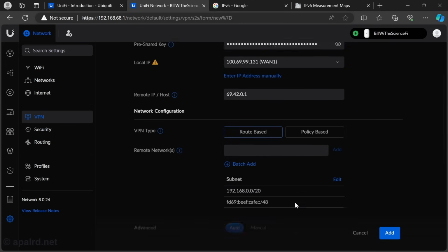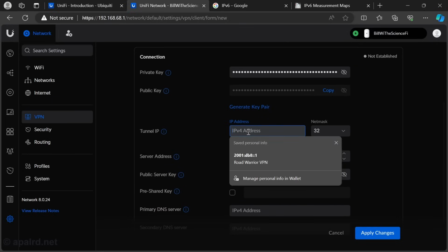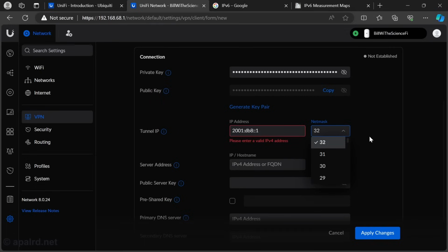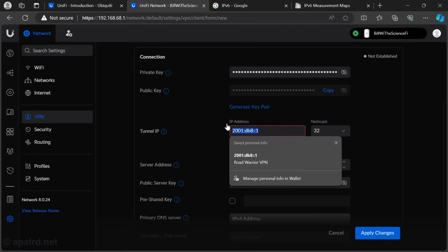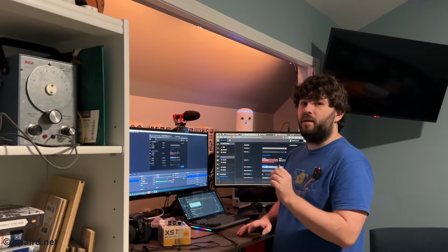None of those settings look interesting to me. Okay, so what about WireGuard client? What if my friend has a WireGuard server and we want to peer? Do manual. He is at... oh no. Actually, that's the tunnel. Okay, so it looks like it does not support WireGuard with IPv6 in the tunnel, just at all. It supports it on site to site, but like this is a disaster. I don't know how any business could ever want to use this without good v6 support.